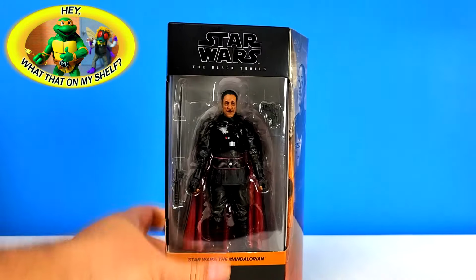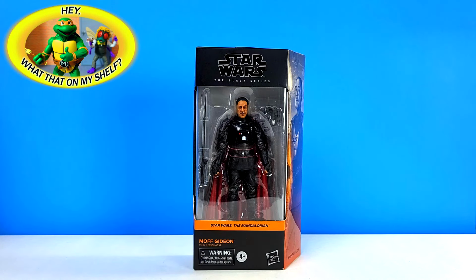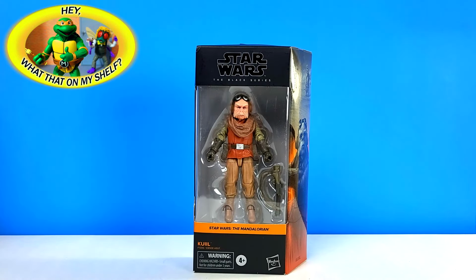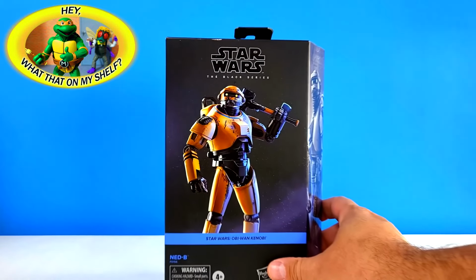Got Moff Gideon. So happy to get Moff Gideon because he comes with a Darksaber. I'm sure there'll be a new Moff Gideon with his Mandalorian armor, which obviously I will get. Finally got a Quarrie from the first season of The Mandalorian. Pretty cool. From the Obi-Wan Kenobi series on Disney Plus, picked up Ned-B. So I got a Ned-B, that's cool.